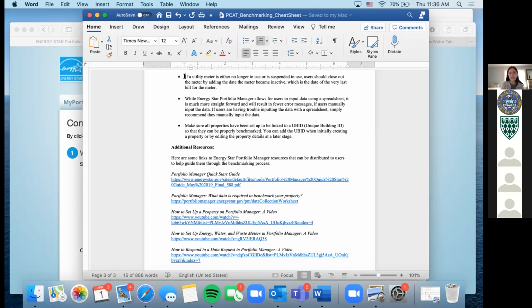If a utility meter is either no longer in use or is suspended in use, users should close out the meter by adding the date that the meter became inactive. So the same point at which we added an active date for a meter, you can also add an inactive date in that same section. This is just important if you have absolutely no data for that meter anymore. Most of you won't run into this, but if you've used Portfolio Manager before and there's a meter that is no longer active, please just inactivate it because it'll end up coming up with a lot of error messages for you.